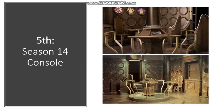Number 5 we have the season 14 console. Yeah, this might be controversial again, but with the recent release of the season 14 Blu-ray, I've come to appreciate this a lot more. I've watched The Mask of Mandragora recently as well, where this was introduced, and it's just a really nice room, really cosy and quite Edwardian, and it's so different but really ambitious, I'd say.